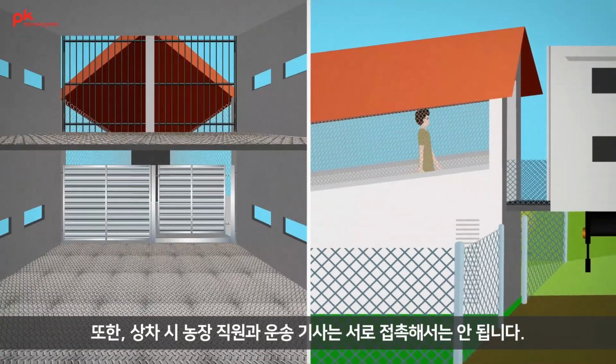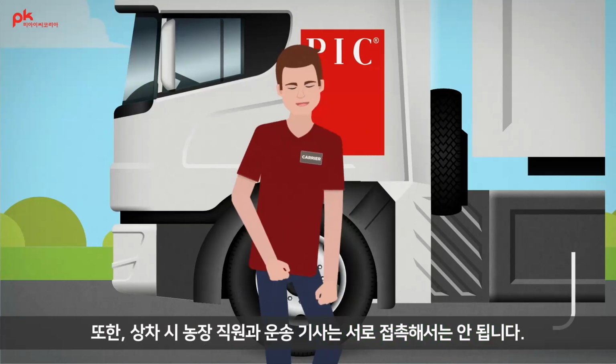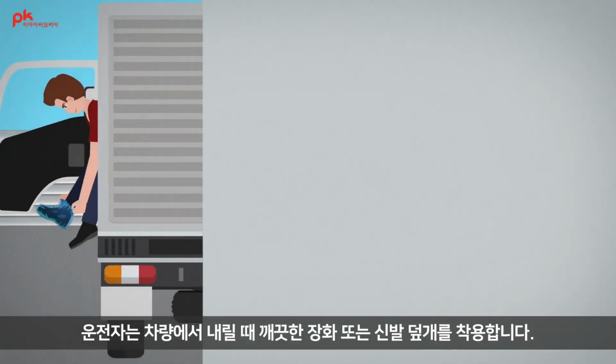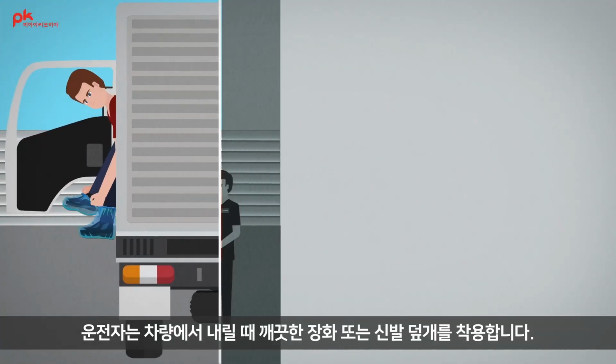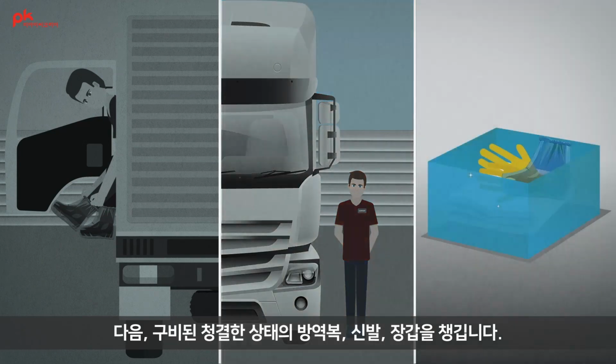The loadout facility must be designed so there is no direct contact between the farm personnel and the truck or driver. Drivers will follow the PIC loading procedures described below. When stepping down from the cab, put on a clean pair of plastic boots or shoe covers. Retrieve coveralls, footwear, and gloves from the clean box.